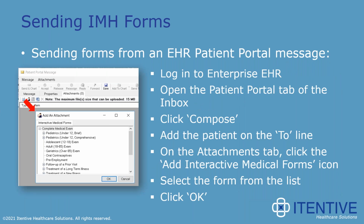Another option for sending those IMH forms to the portal is to attach them to a portal message. If a provider or clinical staff wants to send a message, maybe some additional instructions or some background to the patient, they can compose a message. From the EHR, we would do that from our patient portal tab in our inbox, and click compose. Then on our patient portal message window, we have that attachments tab. Here we'll have an icon to add our interactive medical forms. By clicking that, we'll get our add attachment window. Again, the same process: we could select one or multiple forms to send to the patient. You would then finish composing that message like you normally would, and then click Send in Chart. That's going to send your message along with a link to complete the forms that you've attached.